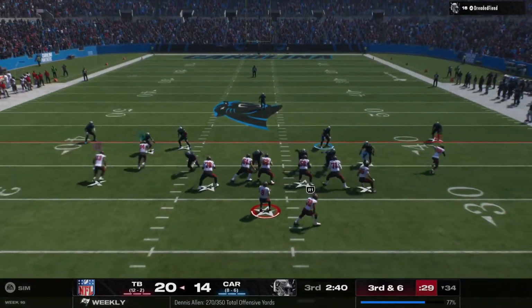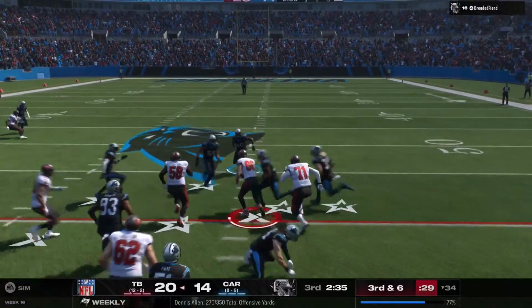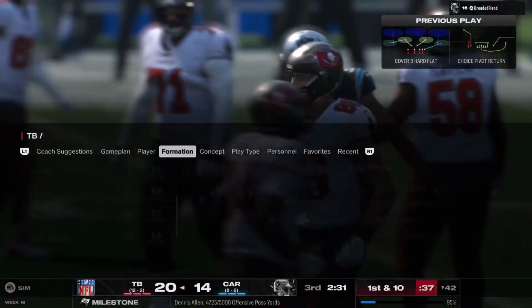Ready, go. Throwing on 3rd and long. Right side, and that's secured by Kittle. And he's tackled with the 1st down yardage.